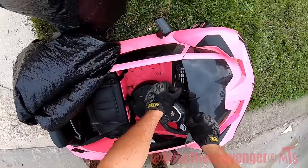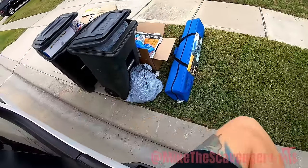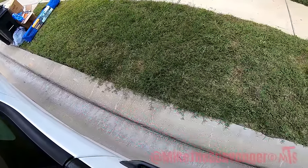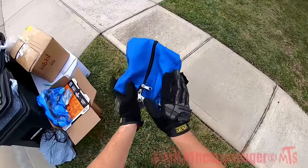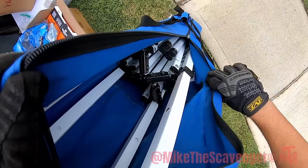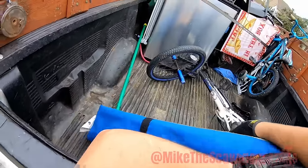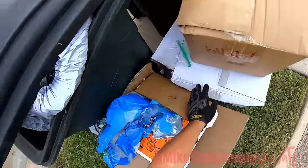Man, we got a Lambo. The battery's probably under the seat, but we got here, y'all. 10x10 instant slant leg canopy. Wow, it's actually in pretty good shape. Oh, yeah. Nice. Shade. I like shade. Shade for my maid. Get your dog spayed.